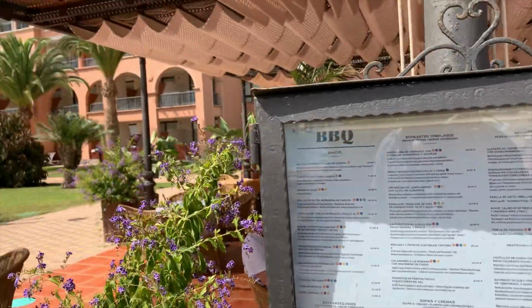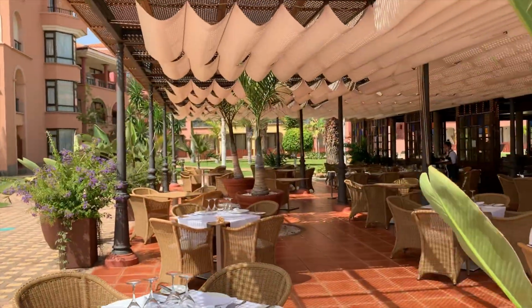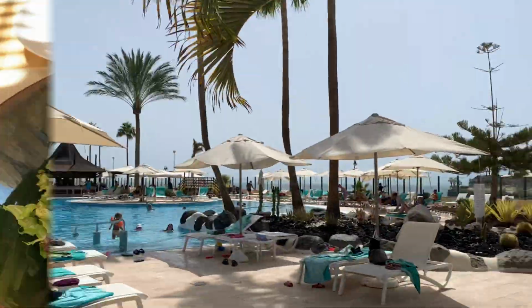What I'll do is I'll just show you a bit more of this, and I'll throw in some photos of the food. I'd highly recommend here some of the prawn dishes. The Caesar salad was fabulous. The food was just brilliant, so I'll do that now.